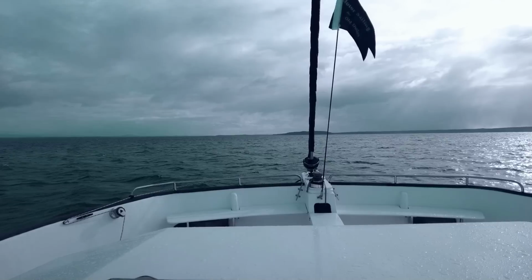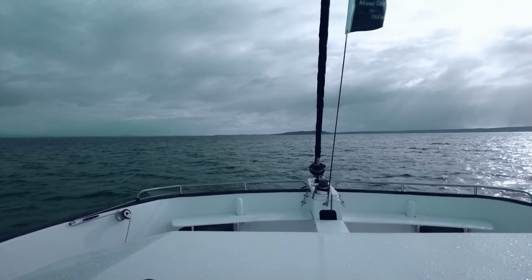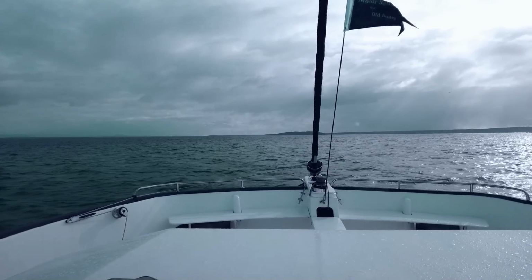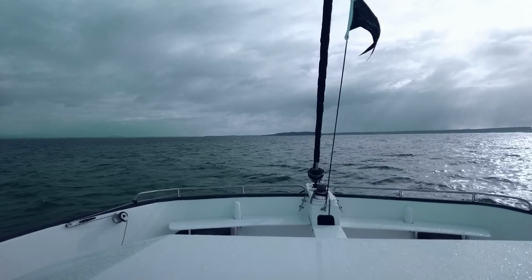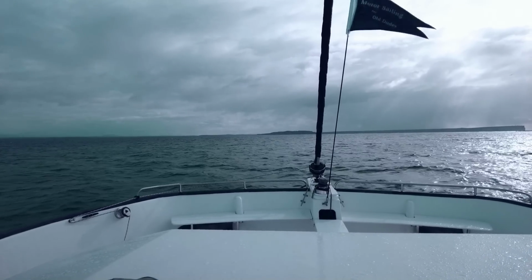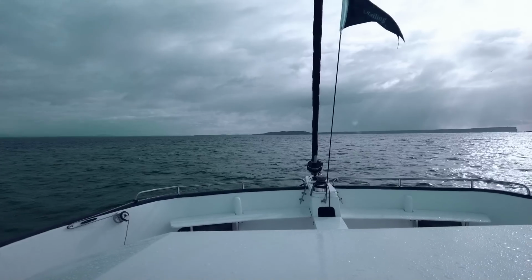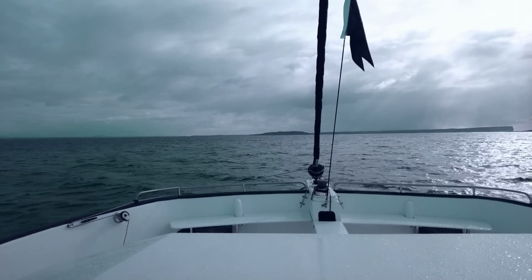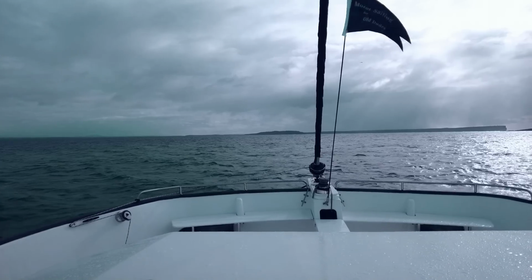Okay, so this is our second attempt at leaving Jervis Bay. We headed out yesterday and pulled the pin on it. The swells were pretty large, probably 3 or 4 metres, and it was pretty ugly getting out through the heads here. So we went back. Never be afraid to go back and be comfortable for a day and just let that weather settle down.